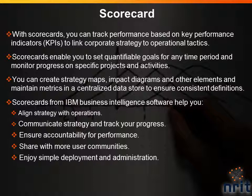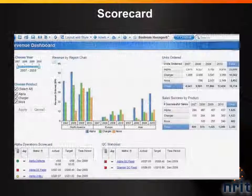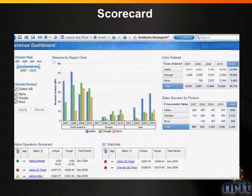Scorecards are used to track performance based on key performance indicators. For example, a sales rep can track his target goal versus what he has achieved per quarter. It gives the employee all info necessary for him to keep track of the progress. Here is the diagram for what the scorecard dashboard would look like. In this case, it is a revenue dashboard that allows the employee to track progress both yearly and quarterly.